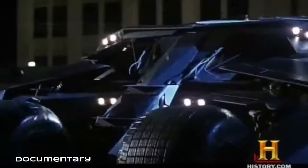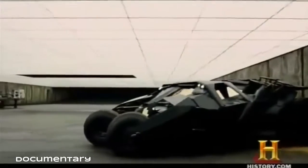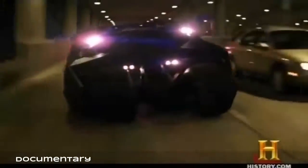It's a pretty cool piece of equipment. The Tumbler seems surprisingly realistic, but how much of it would actually work? Let's start with the aerodynamics. In spite of its weight of about 5,000 pounds, the Tumbler can achieve impressive speed. The Tumbler is a big, bulky, tank-like machine, but probably can go about 120, 130 miles an hour. Credit goes to its surprisingly sleek design.